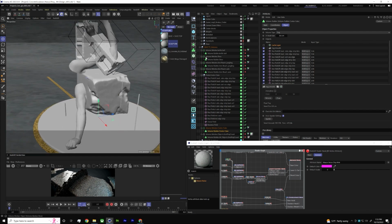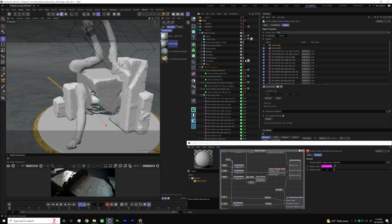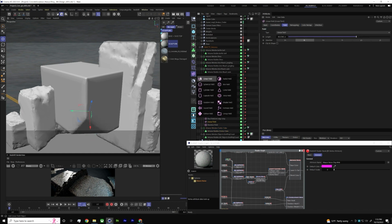To make this model look a little more like these guys. So that was the challenge there. I was like, okay. So it starts off, it doesn't have any of these on it. It's just a cube. But I was just trying to show you can also use linear fields.